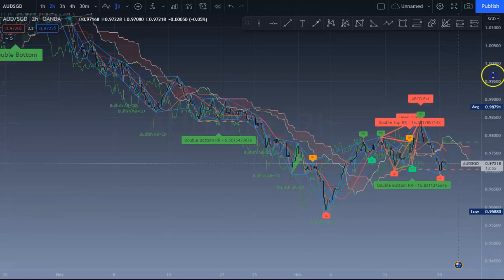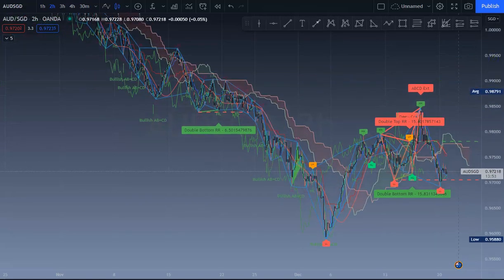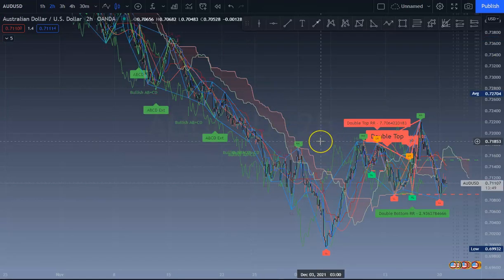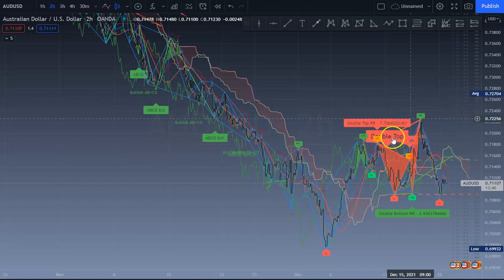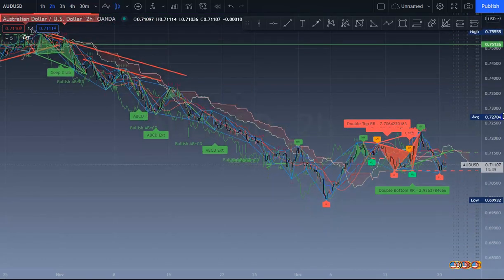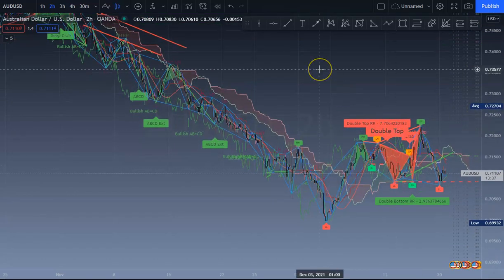I didn't mark these. Yeah, I hadn't been trading it. AUD/USD, because it's similar to AUD/USD. It's a similar thing. And we've been buying this, right? Yeah, we've been buying this. So this is a good opportunity, if you're not in it, to buy AUD/USD right now.